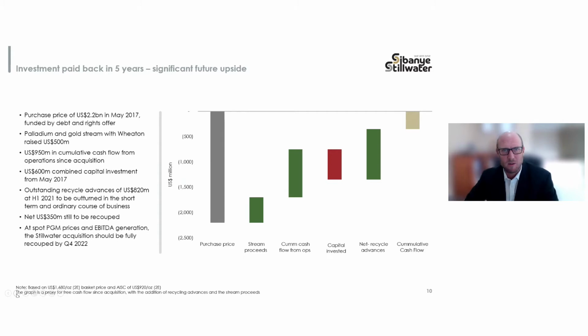So I'd almost like to just take this opportunity to briefly reflect back. Neil has shared some of the payback periods on our operations, but just to briefly reflect back, we will look forward, but where have we come from with this operation? As I mentioned, we paid $2.2 billion for this asset back in 2017. Fairly shortly thereafter, we did undertake a streaming transaction with Wheaton Precious Metals. That has been a partnership we have greatly valued and has added a lot of value to both parties, but that brought in an additional $500 million worth of funding.